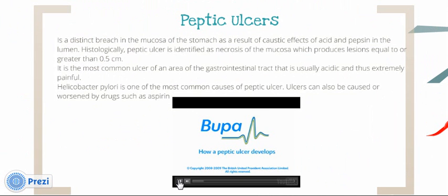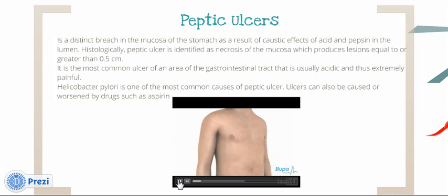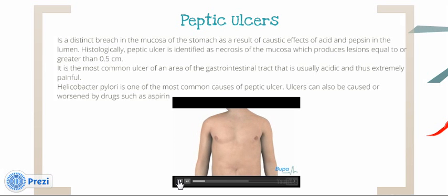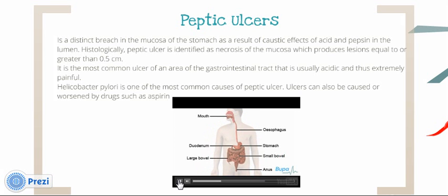Peptic ulcers are one of the most common diseases of the stomach. A peptic ulcer is a distinct breach in the mucosa of the stomach as a result of the caustic effects of acid and pepsin in the lumen. Histologically, a peptic ulcer is identified as necrosis of the mucosa, which produces lesions equal to or greater than 0.5 centimeters. It is the most common ulcer of an area of the gastrointestinal tract that is usually acidic, and it is extremely painful.